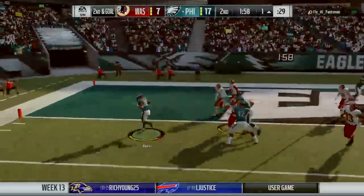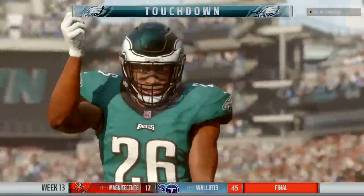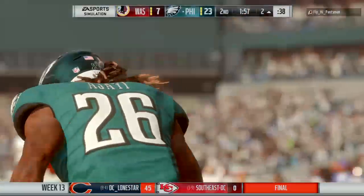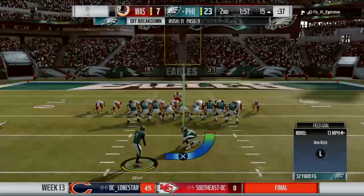They get it to him running left. And he's in for an Eagles touchdown. Jay Ajayi, his 9th touchdown of the season. And the Eagles add on to their lead.